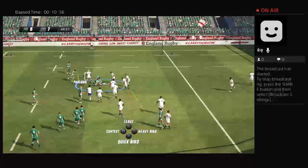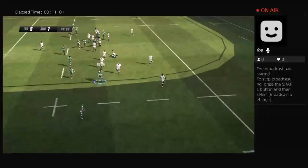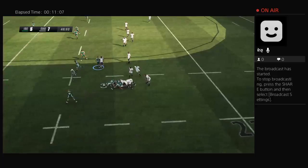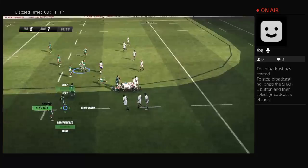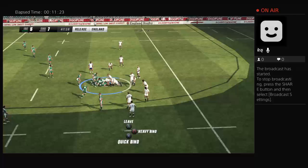The number three picks the ball up. Big hit there. And he's knocked down hard. The centre gets the ball away. He brings him to the ground nicely. Earls moves it on. And that's a good tackle. Rutgers form, he has to release. The tight head prop feeds it off now.